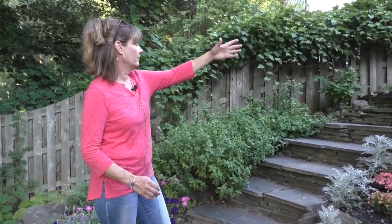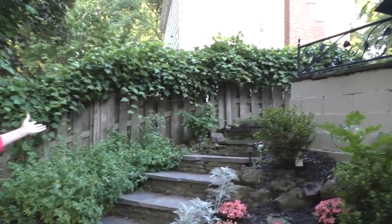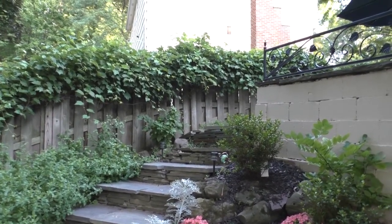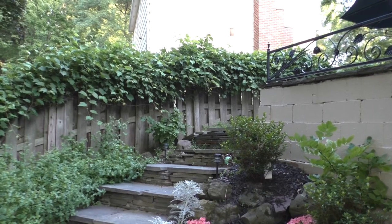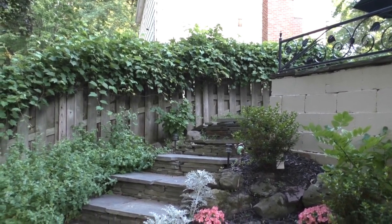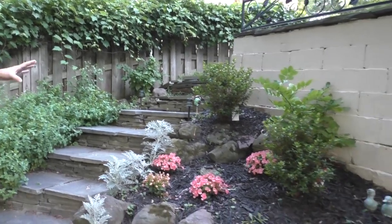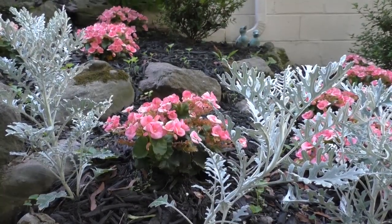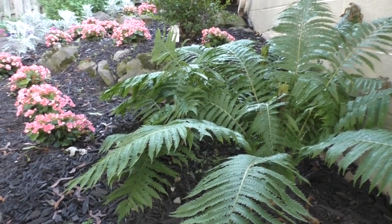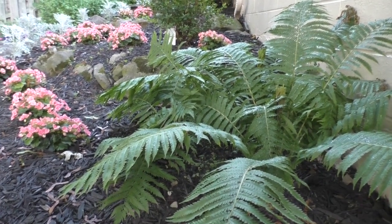First of all is this fabulous grapevine that started growing along the fence, and I've just groomed it, and now I have some white lights in it, so at night it's really pretty when it's lit up with white lights. And then as you come down the steps, I have some azaleas and some begonias with Dusty Miller and some beautiful ferns, and then of course the black mulch really makes everything look great.